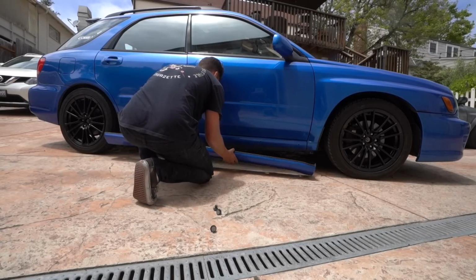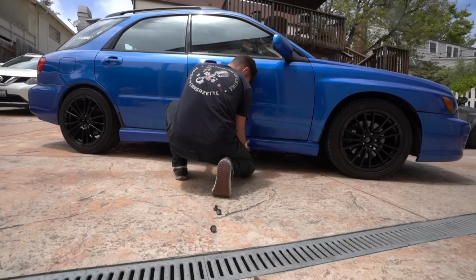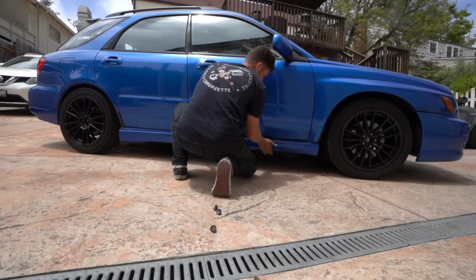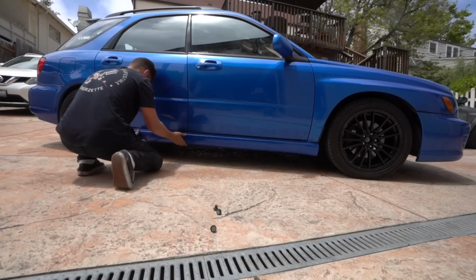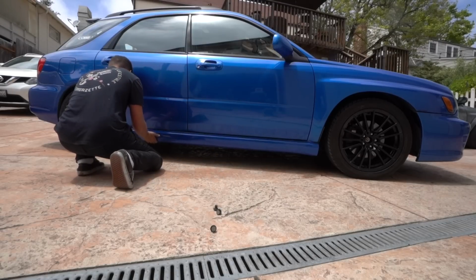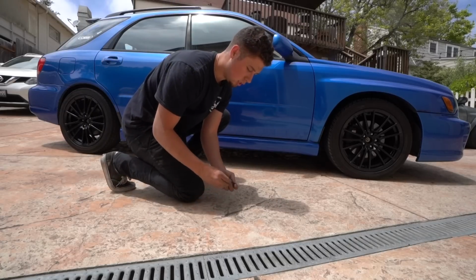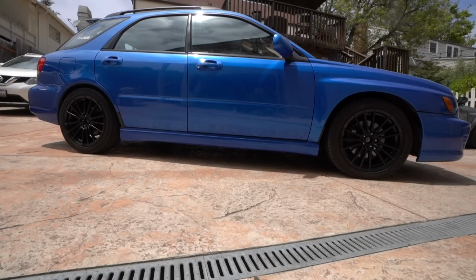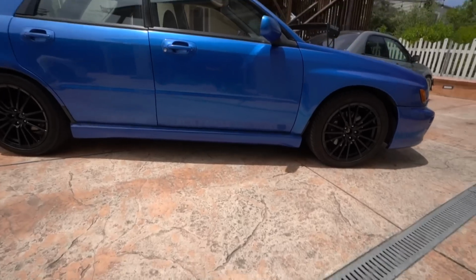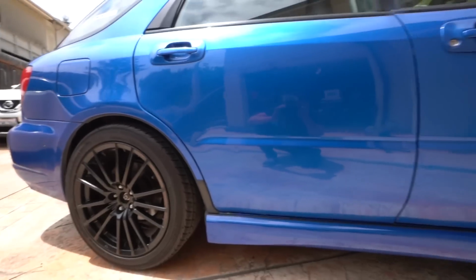Okay, first things first, line it up. Now that those ones are all good, I'm gonna go ahead and put the bottom ones on. And there you go. Side skirt installed. In person, it makes it look so much better.